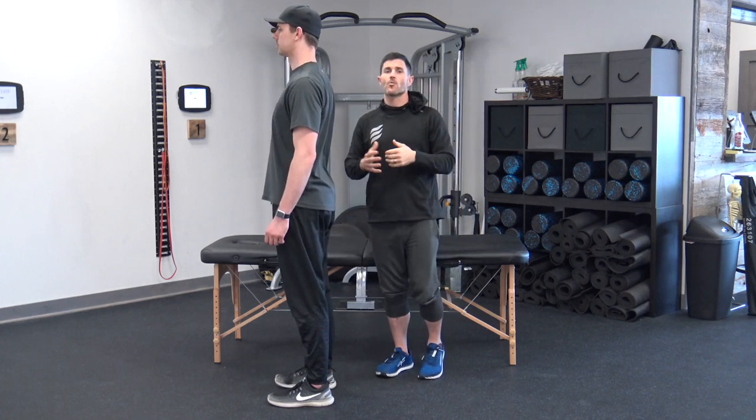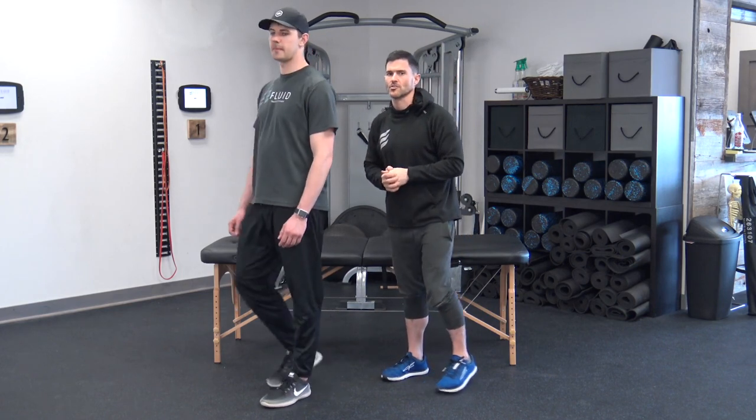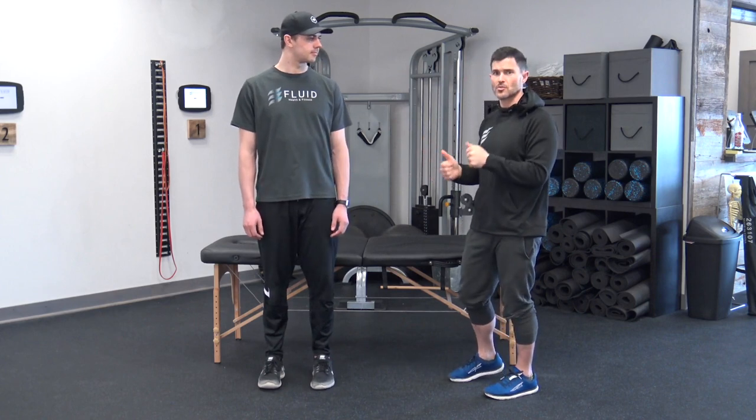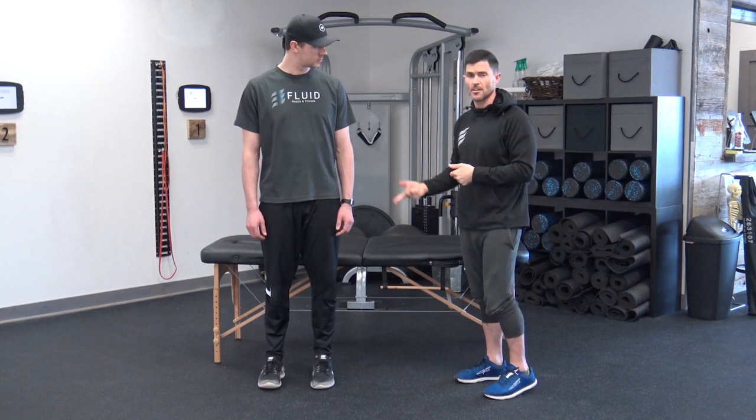Okay, so again, what we want to do is recognize the importance of stabilizing our pelvis by reducing the pressure of the hamstrings. Now, in order to do that, you've got to make sure that the hamstrings don't pull the pelvis out of alignment. That's pretty key here. So Ryan's going to show him how to do it.